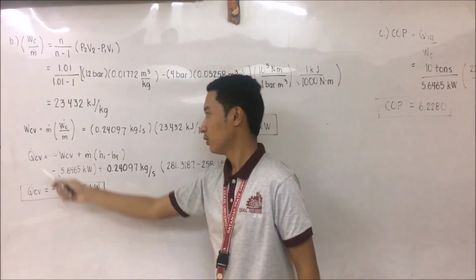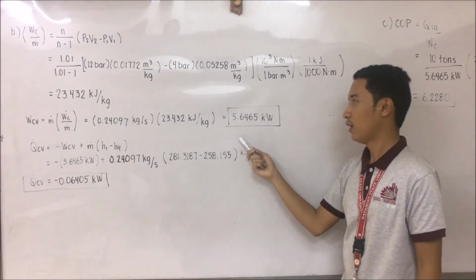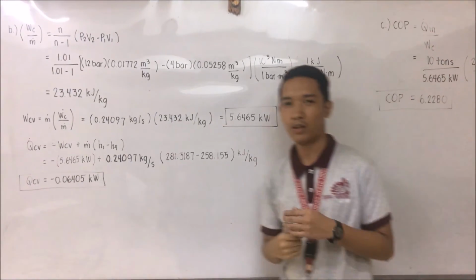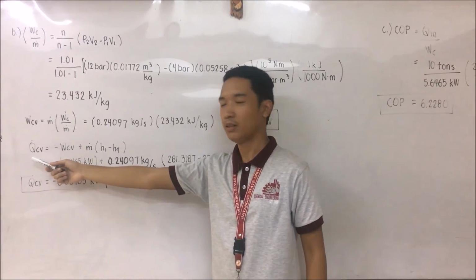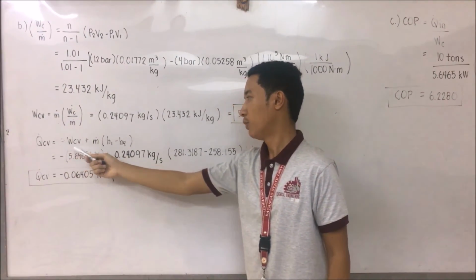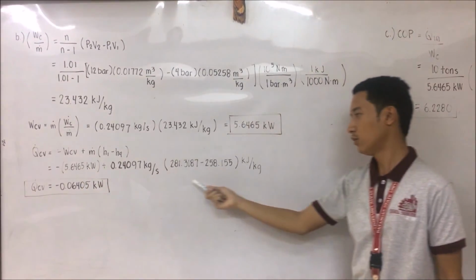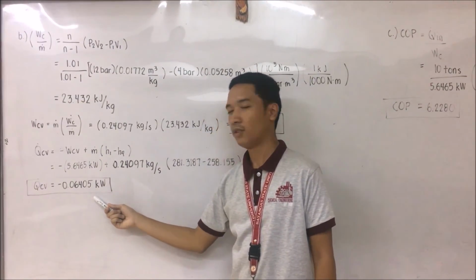Now, to solve for the power input, we will multiply the work input by the mass flow rate. So substituting the values, our compressor power input is 5.6465 kilowatts. We are also required to get the heat transfer in the compressor. So we can determine the heat transfer using this formula: negative value of the power input plus mass flow rate multiplied by the difference between enthalpy 1 and enthalpy 4, and substituting the known values, our heat transfer rate is negative 0.06405 kilowatts.